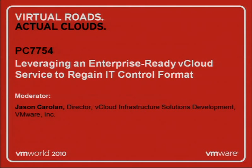So this is Leveraging an Enterprise-Ready vCloud Service to Regain IT Control Format. I'm Jason Carlin, Director of Cloud Solution Development at VMware. I work in the Cloud Solutions organization responsible for bringing the vCloud data center services out to market, and deal a lot with third-party integration around some of the areas that we're going to talk about today: compliance and security, and systems management and monitoring.